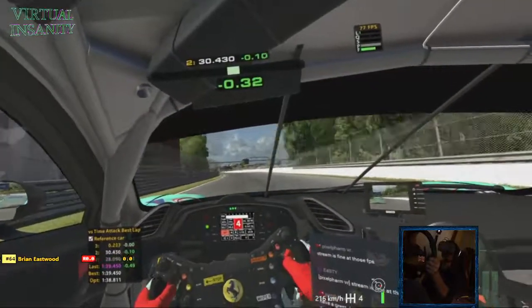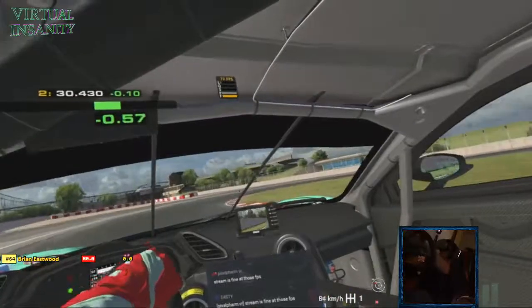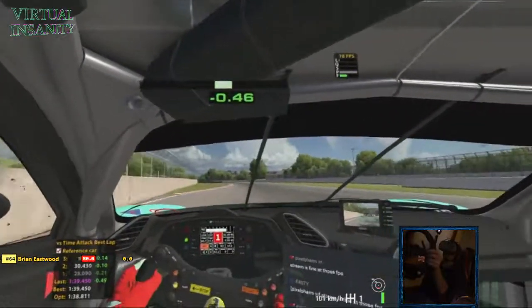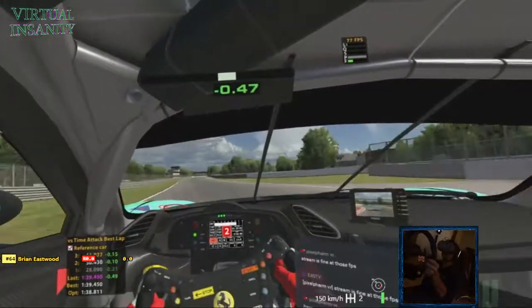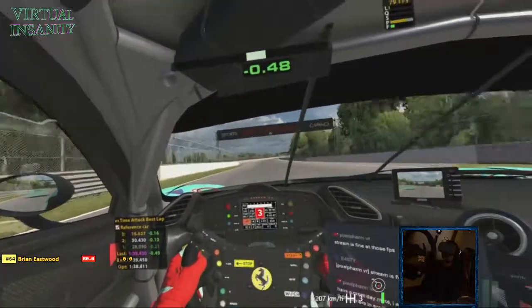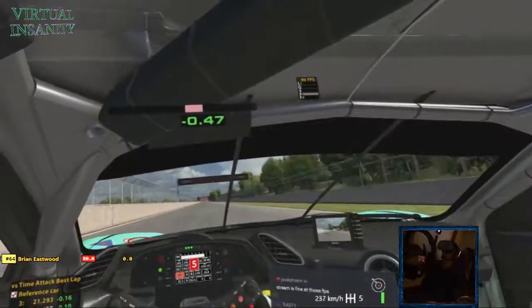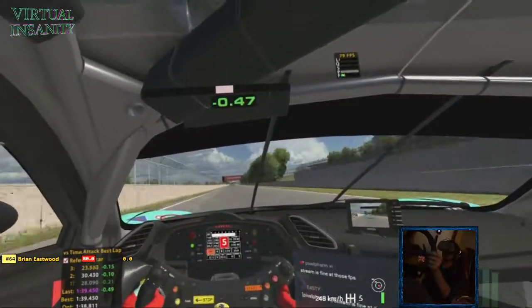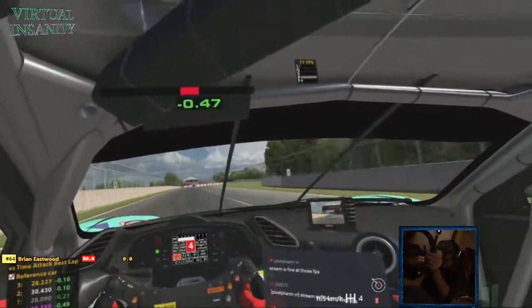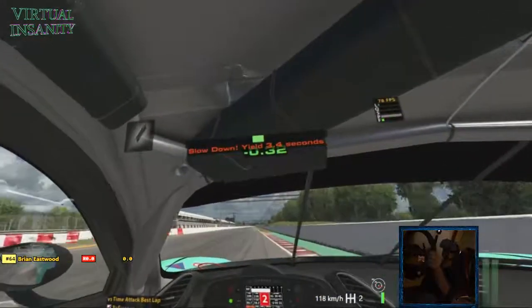How can I crash and still be in front of me? It shows how bad a driver I am. Point 1.16. I'm almost half a second up. It's crazy. No!